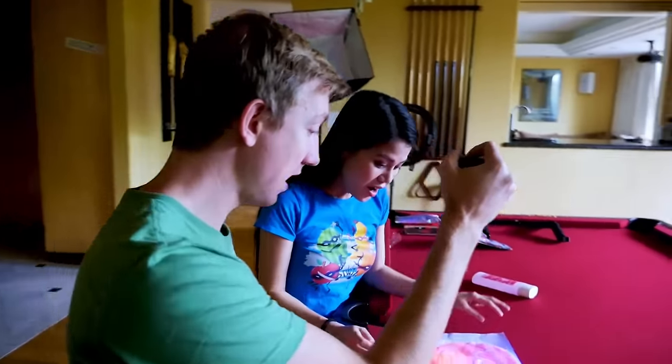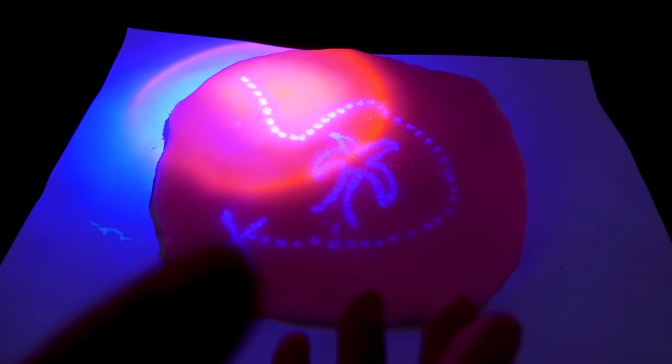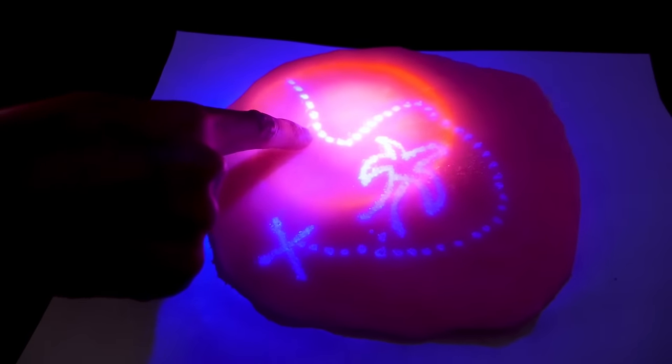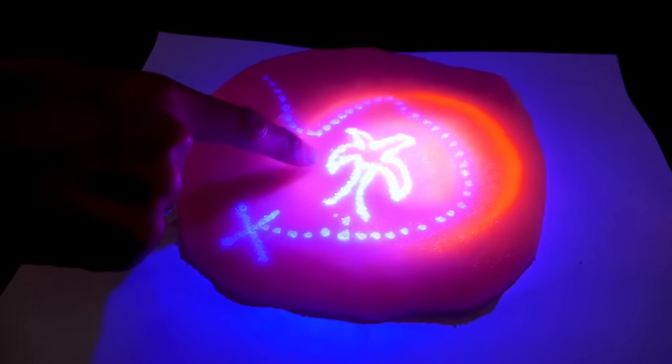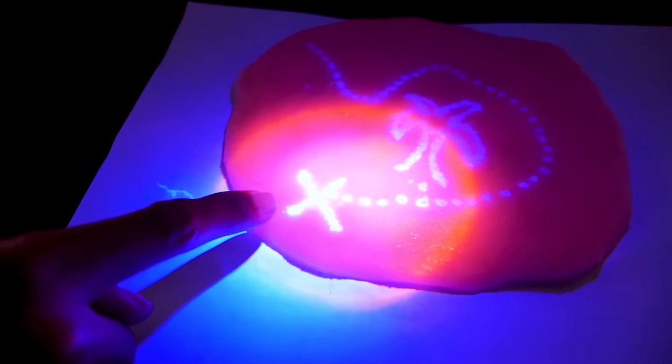That is amazing. Check this out. It's like, is it a map? I think it's a map. It looks like it, because there's like a dotted line. Are we supposed to follow a line? Yeah, let's follow it. And then there's, is this a palm tree? Yeah, it looks like a palm tree. Okay, cool. And then there's an X. That must be where the treasure is, an X.